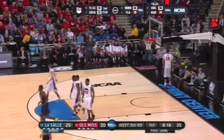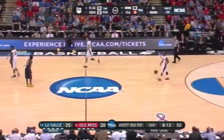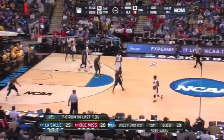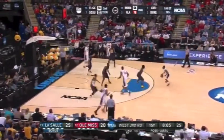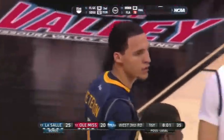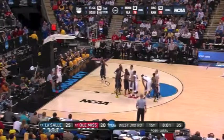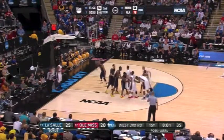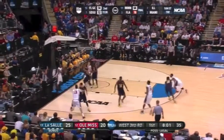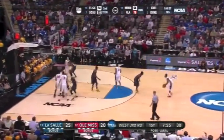7 unanswered points for LaSalle. This feels a little bit more like the game before us, Kansas and Carolina, size versus speed. In the first half of that game, Kansas was so out of whack offensively, but as soon as they took care of the ball and started getting it inside with some patience, they took control. I get the same feeling with Ole Miss right now. It just has to be efficient, get the ball inside, and let that size and strength take control of the game. Well, Williams did get it inside to Holloway, who was pushed. Foul on DJ Peterson. Team foul number 6. Ole Miss with 7. 8 minutes to play in this first half. 25-20 LaSalle.